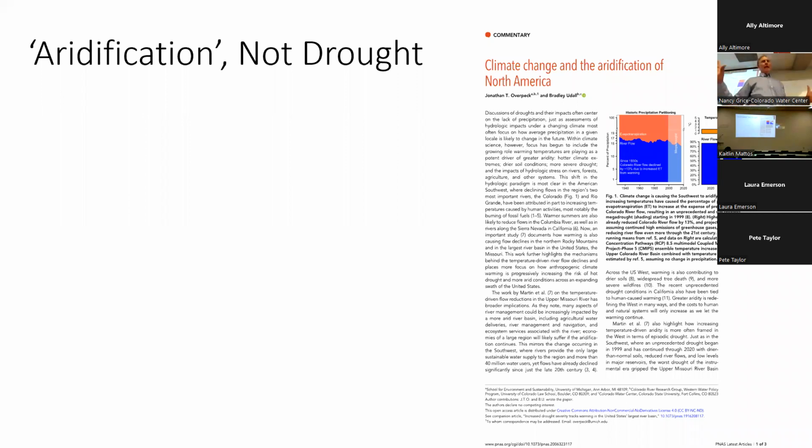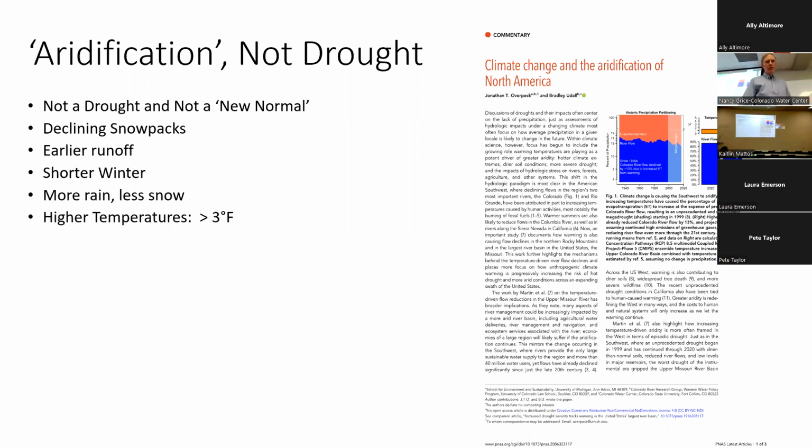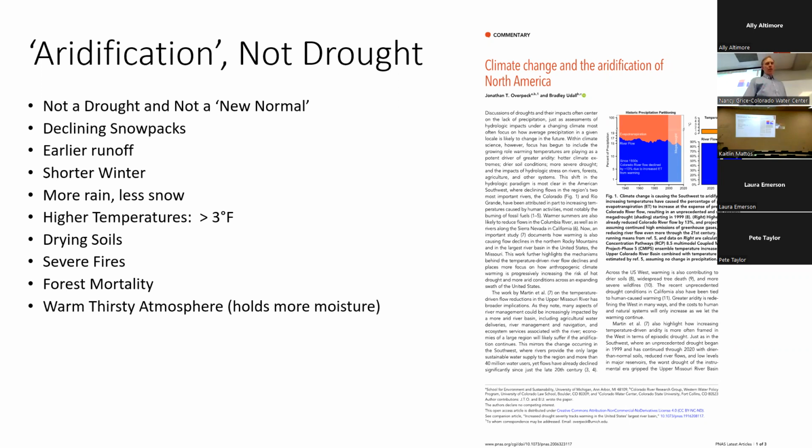This isn't a drought, it's aridification. This is a little piece I wrote with a co-author in 2020 that described what aridification is all about, and I walked you through this earlier. It's not a drought. It's not the cutesy new normal. Declining snowpacks, earlier runoff, shorter winter, more rain, less snow, higher temperatures, drying soils, severe fires, mortality of our forests.